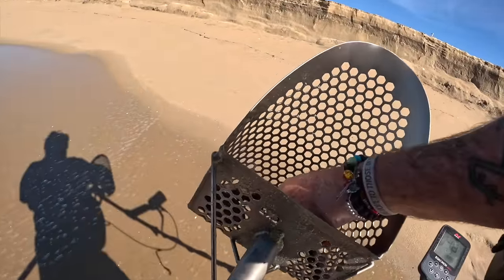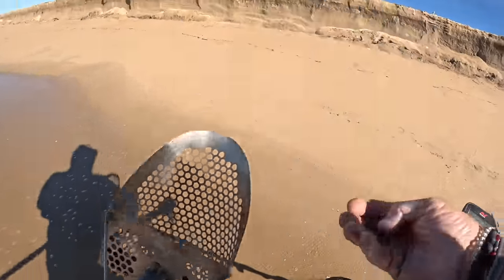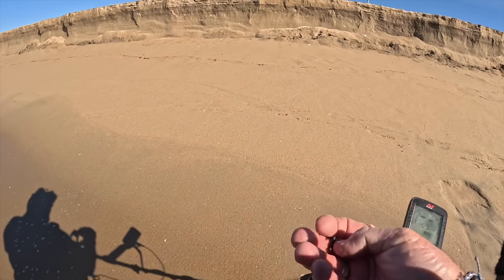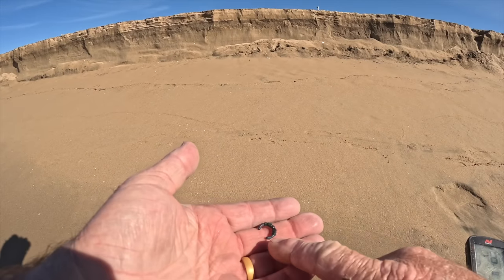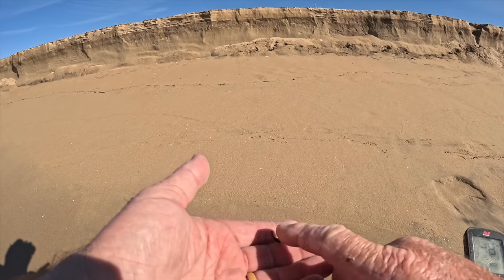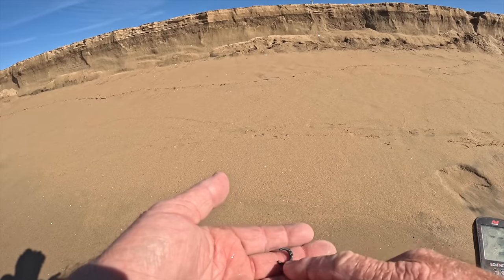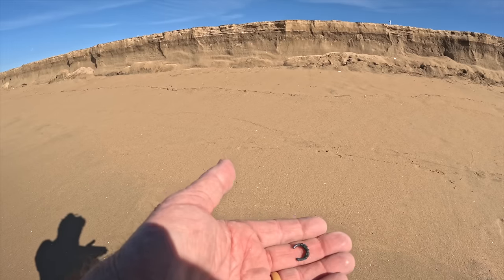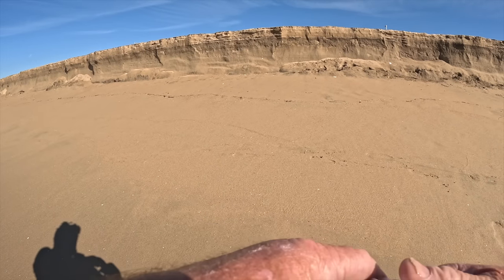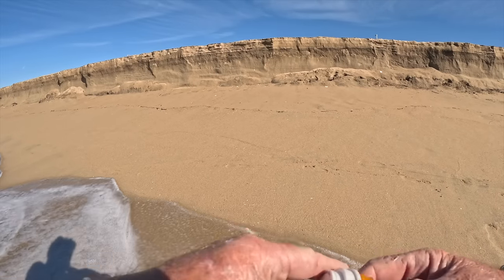All right, got a silver earring. If I don't drop it. Okay, there you go. That is a tiny, tiny silver earring right there. See, it's all purple and black. It's got some green on it as well, but yeah, it's definitely a silver earring, so we'll put that in the good finds area. All right, one silver earring.